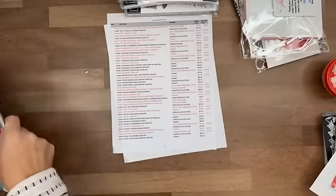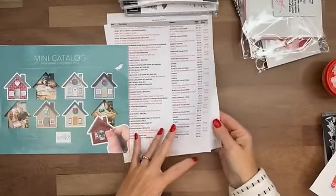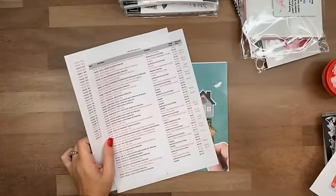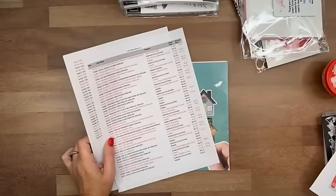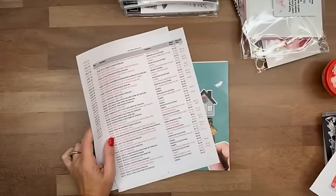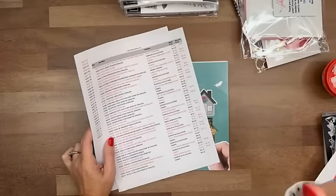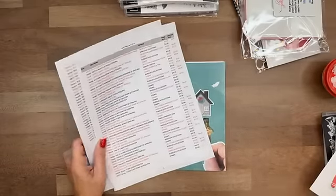Stampin' Up! is changing things always, which is good, right? That's what you got to do to stay current. But it takes some work to keep up, even for those of us who live, eat, and breathe Stampin' Up! every day. It takes a little bit of getting used to. So the website is your friend. You want to spend time on that website looking through things. And I try to post on my Facebook group as soon as something new comes out so that you'll know as well.